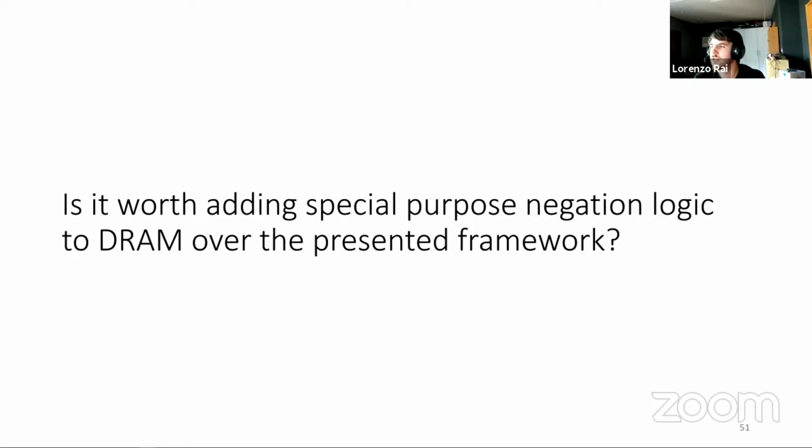So the first point is, is it worth adding the special purpose negation logic to DRAM over the presented framework? As I've quickly mentioned, the Ambit paper proposed adding logic to DRAM to perform these operations. It would actually be relatively cheap. They would add 1 row of transistors to one row, and that would then perform those negations. However, that is still a cost. So the question is, is it worth taking the costs from the presented framework, or should we take the costs from adding special purpose logic?